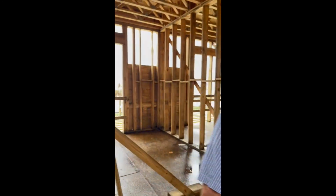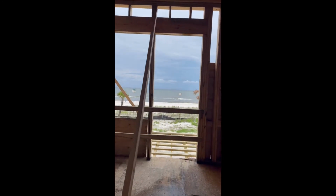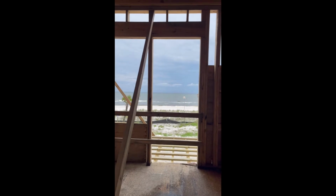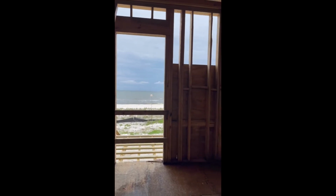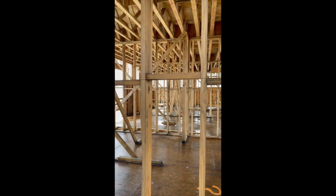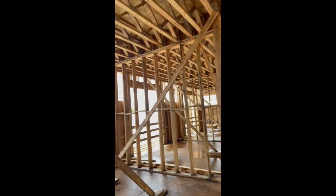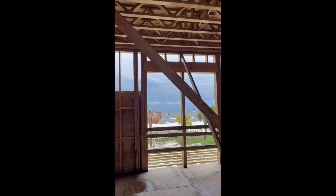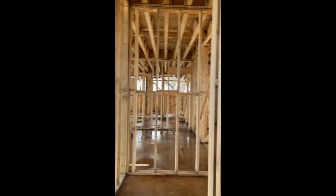This one, unlike the other 20 units, will have French doors so that the wheelchairs could go through it. Next door, we have the exact same thing, just flipped. So this is the second ADA room. Then we'll walk on down.